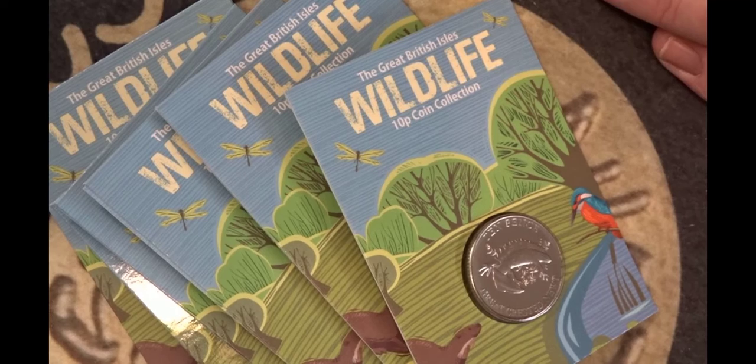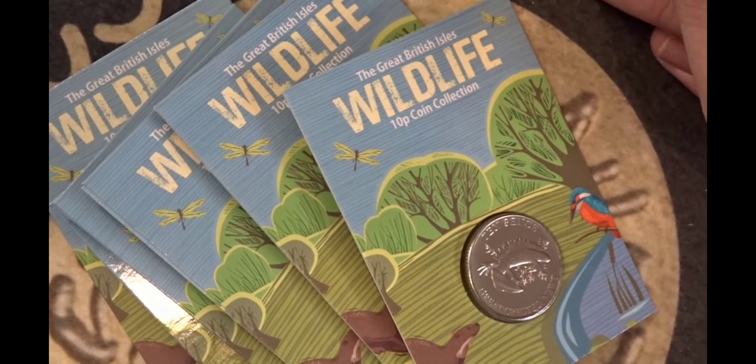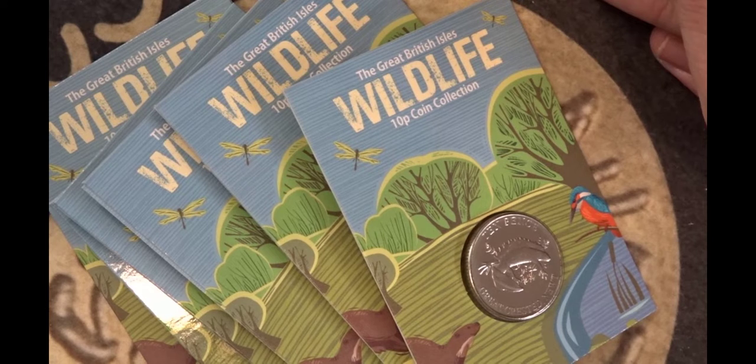If you're having a hunt, I hope you have a successful one and you find the coins you're looking for. If you are buying coins, as I have done here, I hope you can get the coins you want for the price you want to pay.